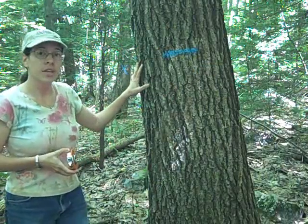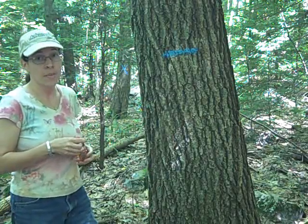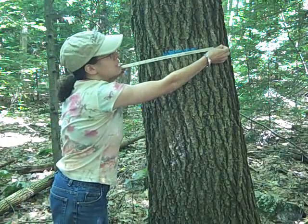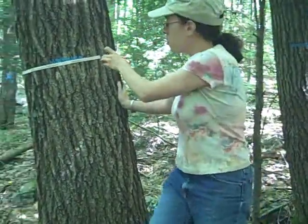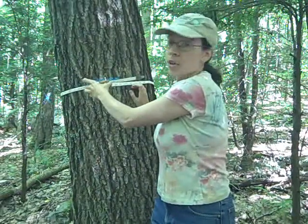So this red oak is tree 39 in plot 2390 in Wells State Park in Massachusetts. And foresters have been measuring this tree for the past 50 years. When they first measured the diameter of it, they were probably mostly interested in the timber value of this tree. But now we've added a new value, carbon.